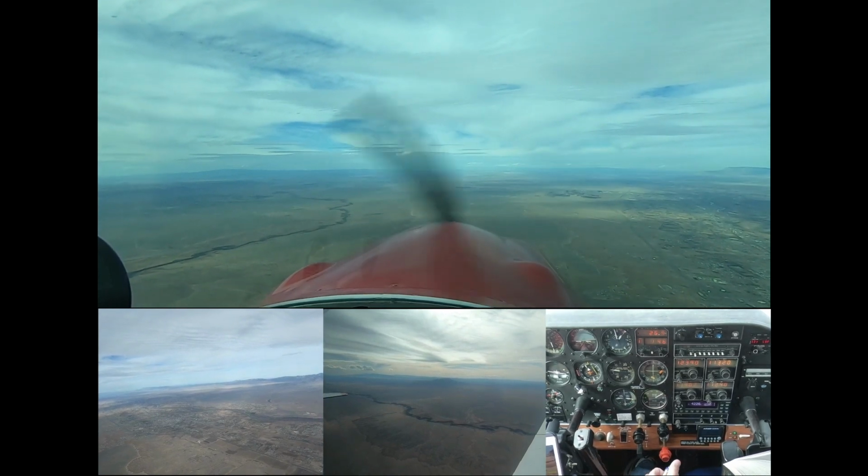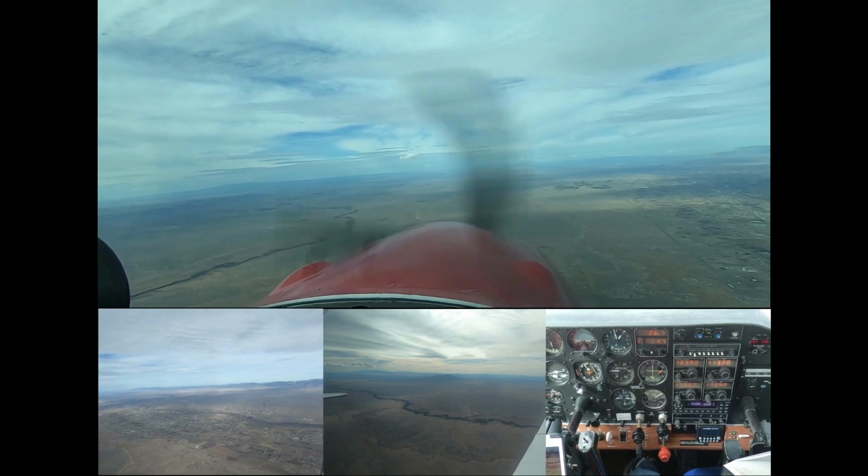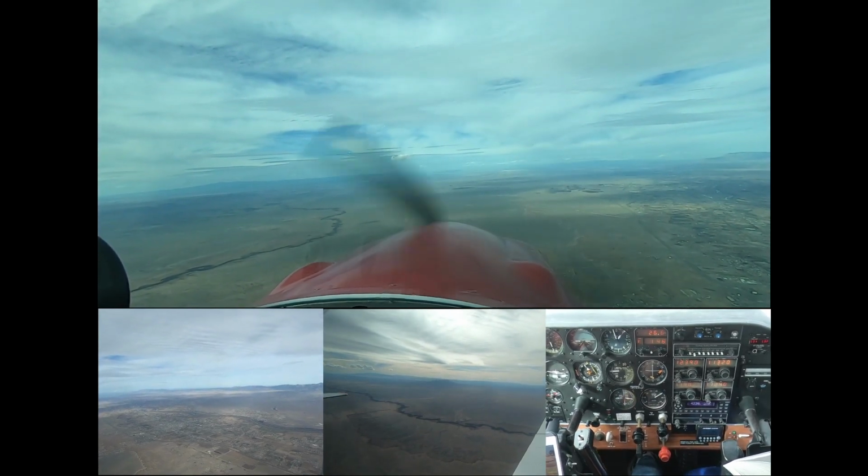Blanca 3 Alpha Mike, descend at your discretion, maintain 7,500. Okay, descend to 7,500. We'll stay here for a little bit longer and then we'll start descending. 3 Alpha Mike, thanks.